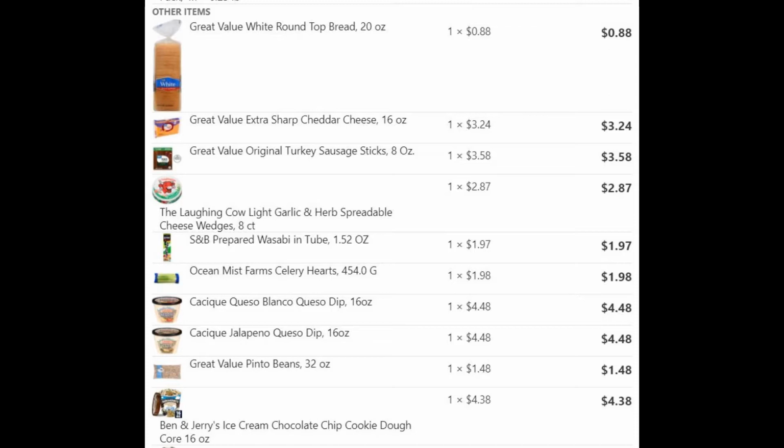I got the block of cheddar cheese for $3.24, and that's a 16 ounce. And then the turkey sticks are $3.58. The Laughing Cow is $2.87. You guys, I've seen that as high as like $3.99 and $4.99 in other people's grocery hauls. So I'm so grateful for our pricing here. The wasabi in a tube is $1.97. I actually prefer wasabi powder, but I've had a really difficult time finding it. I couldn't even get it off of Amazon this time around.